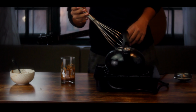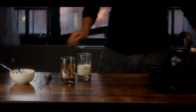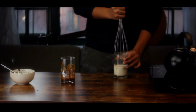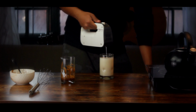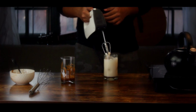So we are going to take a whisk. So we are going to pour the milk out in a glass. Now we can use the whisk to beat the milk. Now we can use the mixer to beat the milk. As you can see, I got some beautiful creamy foam milk over here.